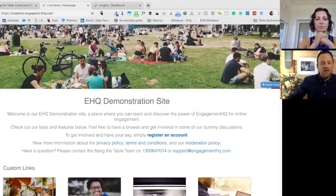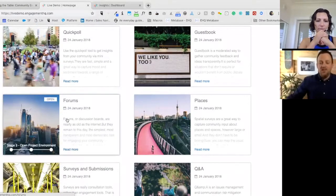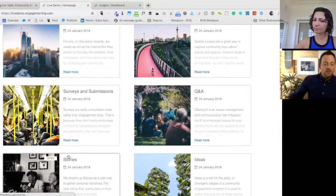So that's where we have a full suite of tools, everything from quick polls, discussion forums, interactive mapping, live Q&A events, idea boards, stories. All of these tools can be toggled on and off at different stages based on what you as a facilitator or a project manager want to be able to use, or tap into your community at that point in time. So we'll look at all of these tools in situ.